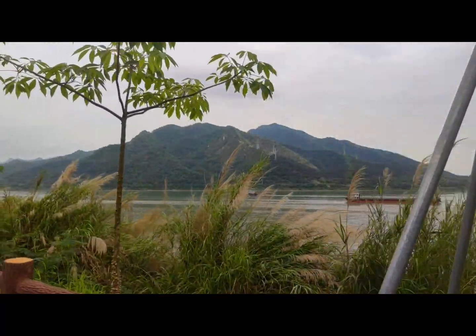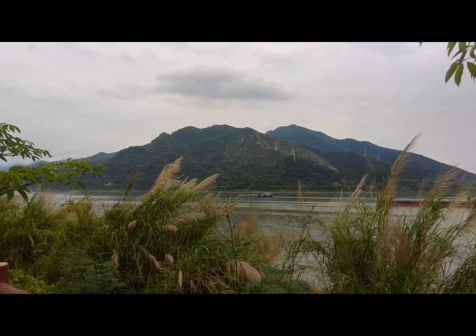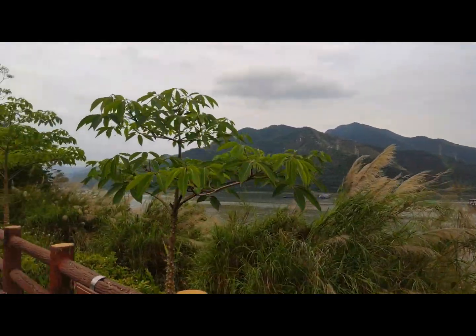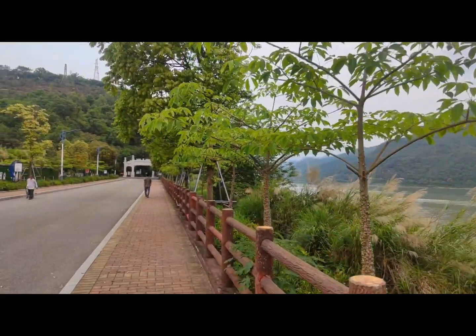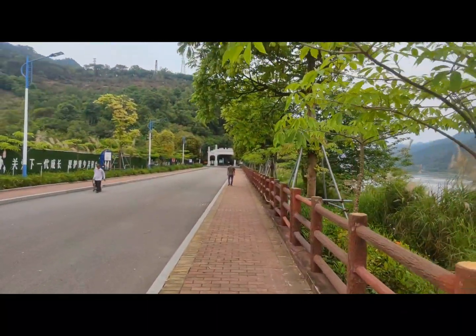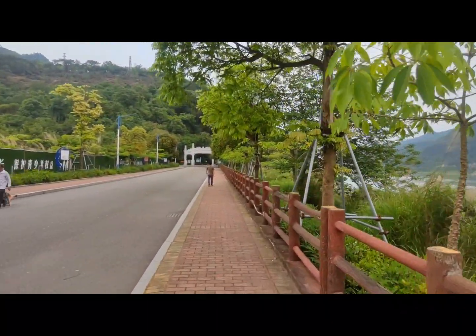You can actually climb up. They've actually got pathways up there, but I haven't found it yet. I was going to go up there with a couple of students a while back, but it ended up raining and we didn't make it. So I haven't been over there yet.